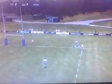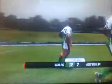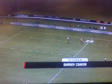And surely he will score here. Try to score! And that has got to be the match for the league. What a try that is. He has been a real workhorse here. Hang on, Justin.